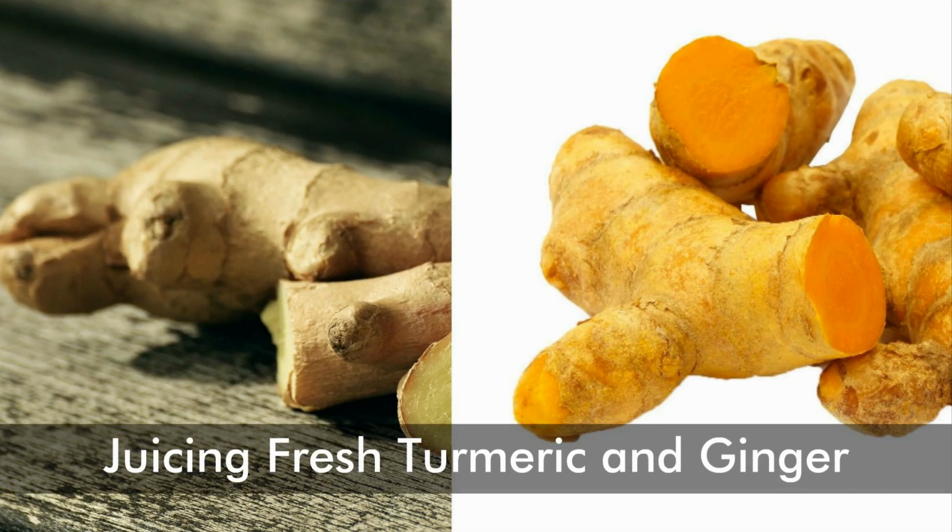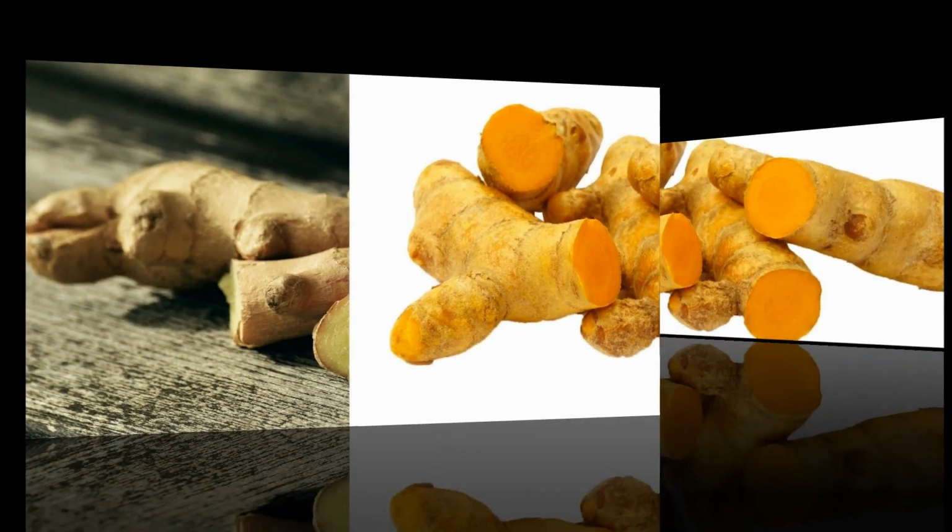Juicing fresh turmeric and ginger. The juice of fresh turmeric and ginger has the potential to enhance the body's immune response. By acting as an antimicrobial, turmeric and ginger help fight against invading viruses and bacteria. Have a glass of one of these homemade juices. Carrot, apple and fresh ginger juice. Zucchini, apple and fresh turmeric juice.